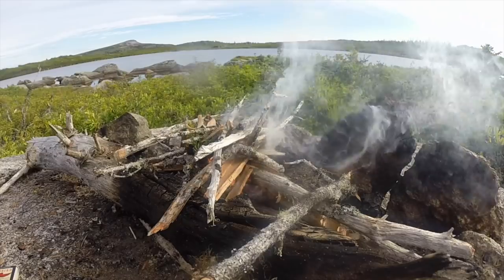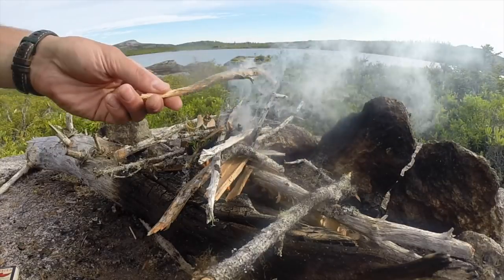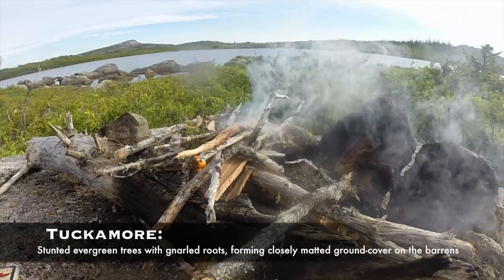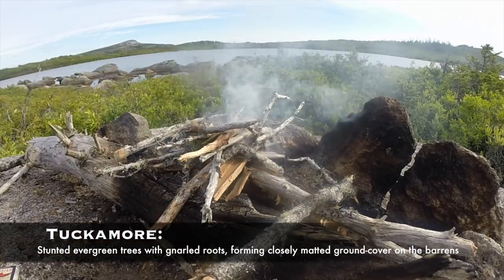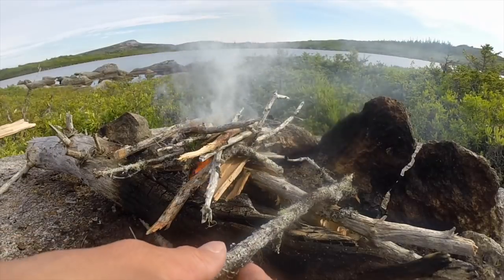But that's it. Some spots in the interior are like this. The highest tree around is a tuckamore, and they're not dead, they're green. So you make the best with what you got, and I happen to find just enough dry sticks to do the job.